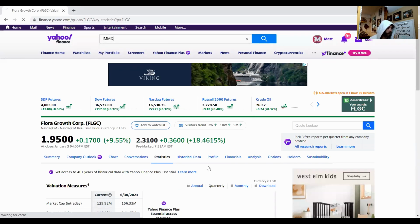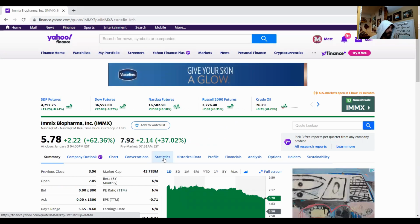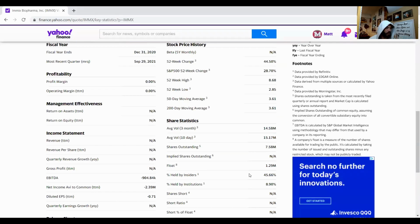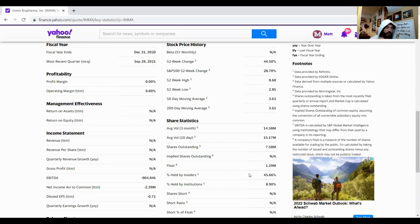And looking at the float, you come over to Yahoo Finance, very simple. Click on statistics, and we can double check the float. 1.29 million shares. Guys, that is just an incredible float. So if you've got a lot of buyers, which we obviously do, this is a continuation play. Yesterday, it was one of the biggest movers, over 100% gain. Just a beauty. So many traders were trading this yesterday. The average volume just crushed it.